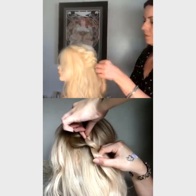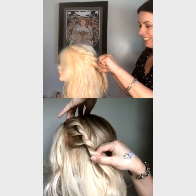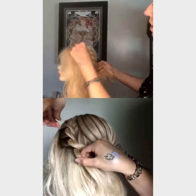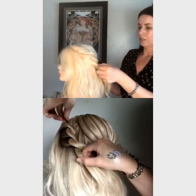Trying to get my hand not in the camera shot. I had to turn it the other way. Hardest thing to do. I look over and my elbow's like in your face. It takes lots of practice when you don't have a video person.